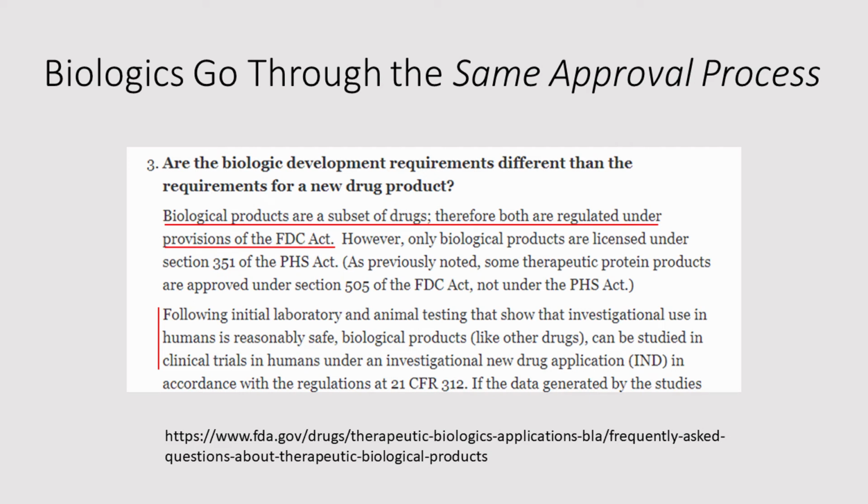Biologics go through the same approval process as any other drug. They are a subset of drugs, and therefore they're regulated under the provisions of the Food, Drug, and Cosmetic Act, which means, following initial laboratory and animal testing, you need an investigational new drug application, and then you need to have a new drug application, and then you need FDA approval. There is no short-circuiting that process by claiming that you are natural.